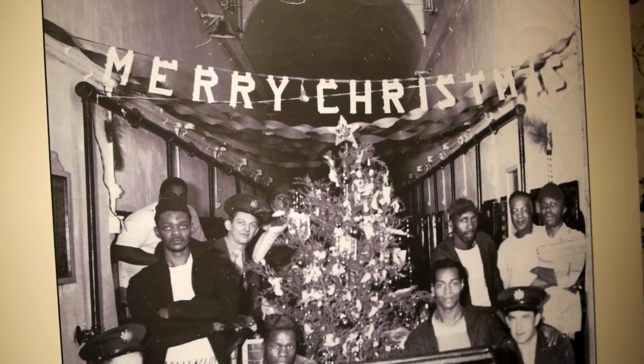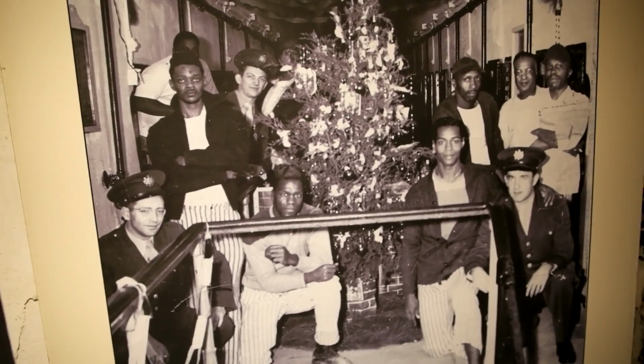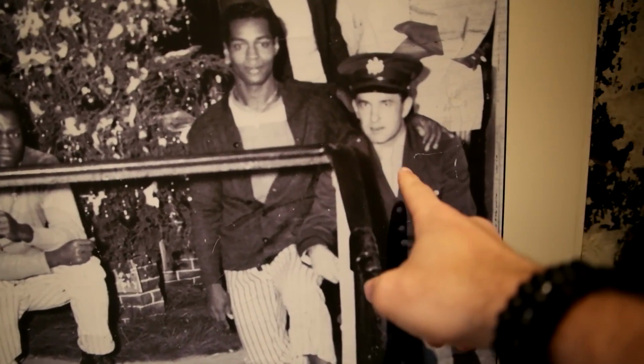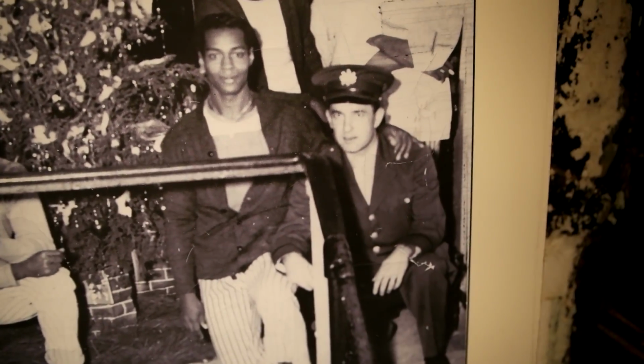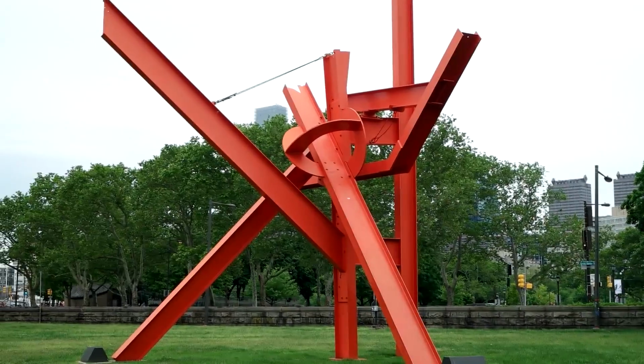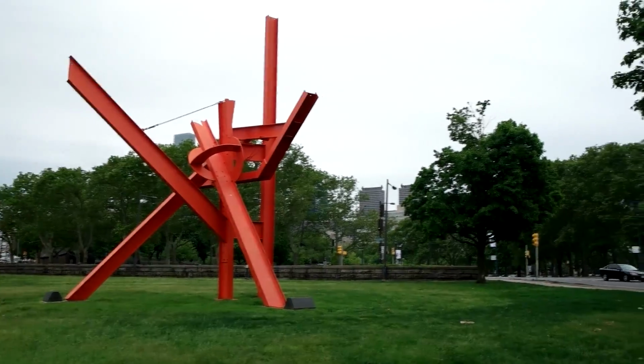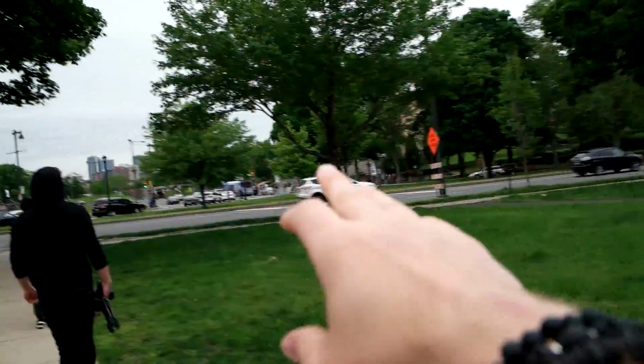They went hard on Christmas. Partying on Christmas in the halls. That's so awesome. Dude, that's the guard. Yeah, see that? Inmates and guards celebrated Christmas together. In this contraption spells love. But right here is the Rocky Monument.